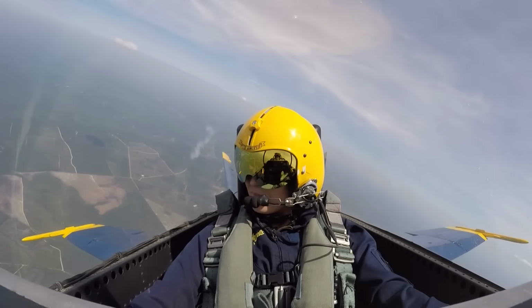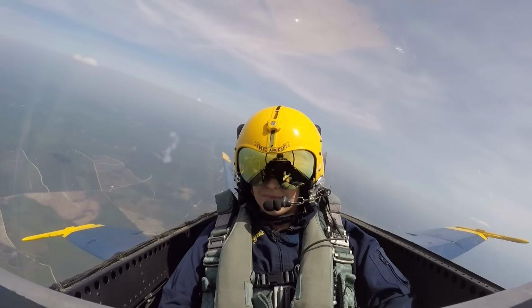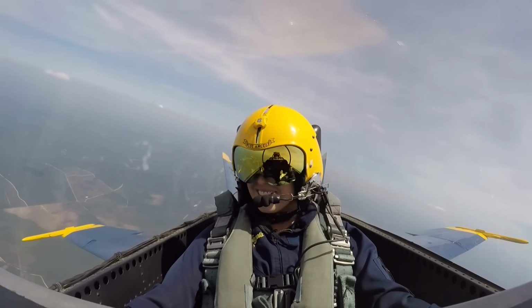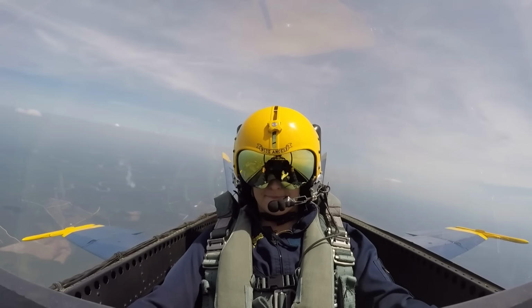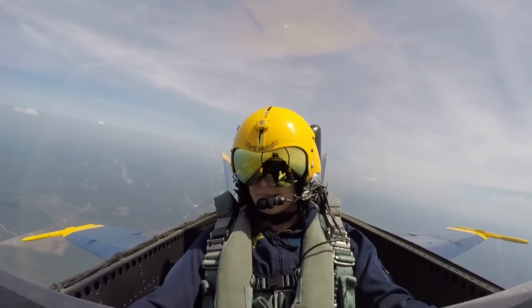All right, so you've now seen the slow performance handling of the jet. You want to get close to the speed of sound? Yes. All right, so I'll show you. I'm going to stay slow here, about 175 knots. Once we get pointed back towards the north, I'm going to light the afterburners and show you how quickly the jet accelerates and how quickly we can get up to the speed of sound.